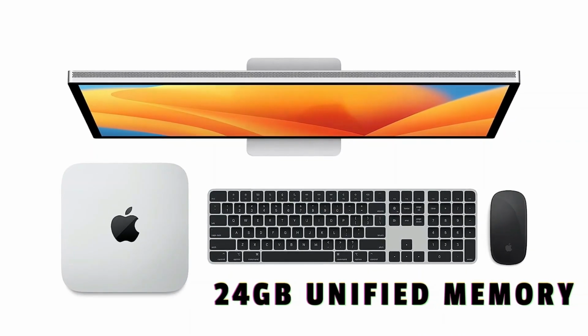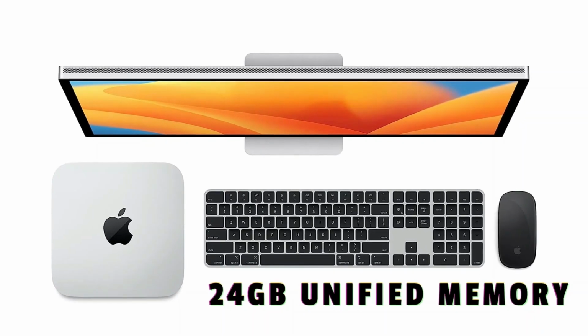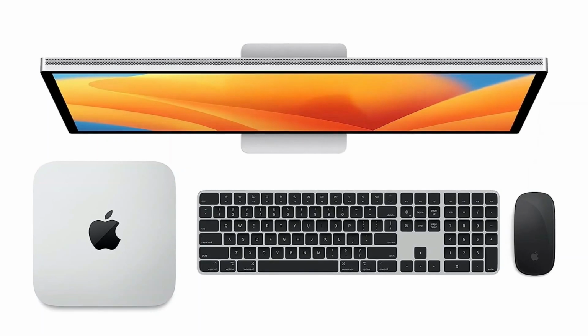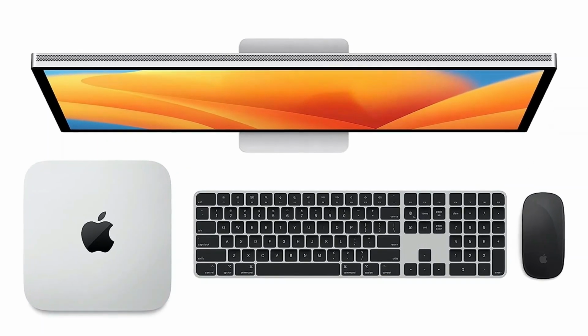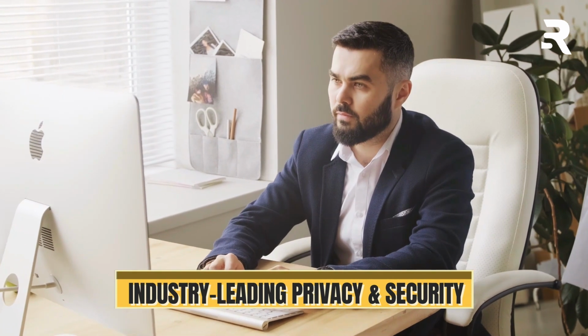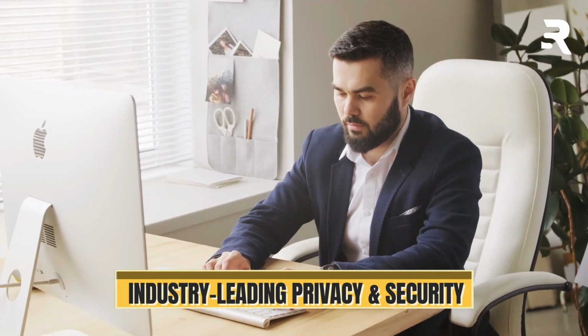Efficient memory. With up to 24 GB unified memory, multitasking is a breeze, and handling large files is seamless. Keep it safe and secure. Benefit from industry-leading privacy and security features, including built-in protections against malware and viruses.